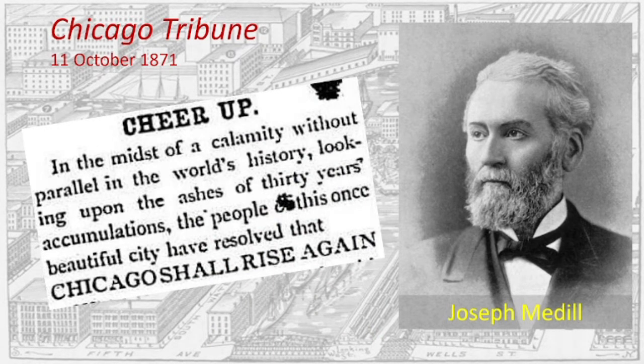The printing presses of all the newspapers had been destroyed, but the publisher of the Tribune, Joseph Medill, was able to arrange for a small printing press in the West Division to be his emergency production plant. He was able to put out the first post-fire edition of the Trib on Wednesday, October 11th, with an editorial stating, "Cheer up, Chicago shall rise again."